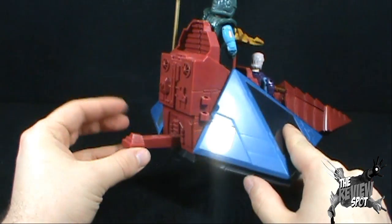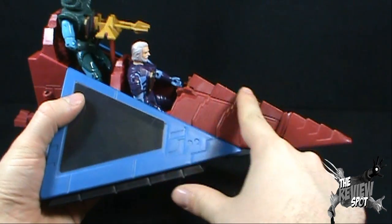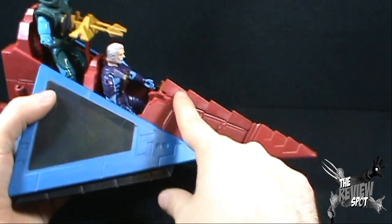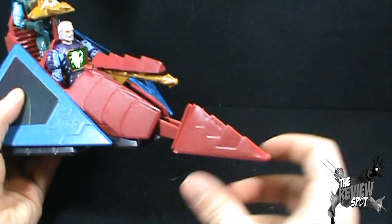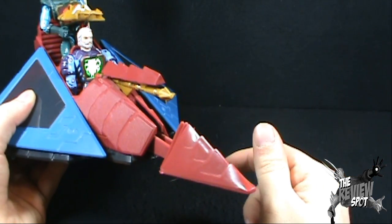And then on the back, there is this little lever. When you push the lever in, this whole front canopy, the point of the vehicle will slide out, and then this piece here will bring up, and then inside is also a cannon. So we just push this in, and you can see that brings out the needle nose point of the Skyclaw, and also brings out this cannon.